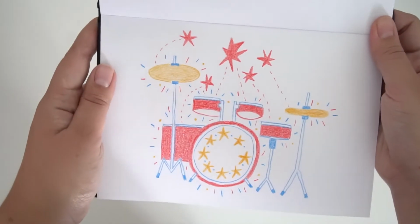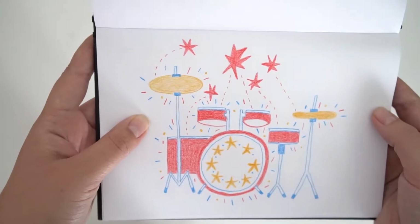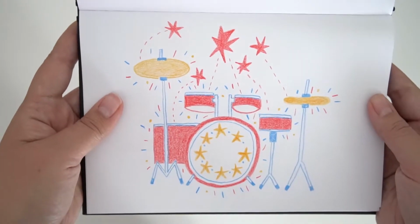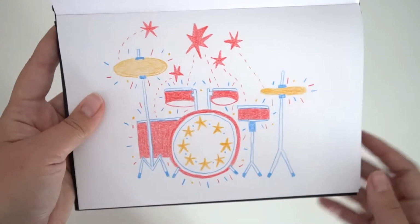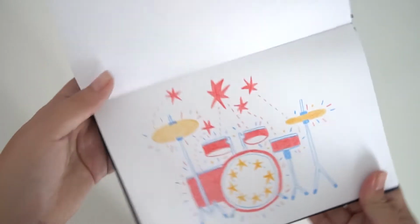This was just a fun little exercise to get the juices going one day. I started with not too much thought or intention behind it and just saw where it took me, and I ended up here, which I quite liked.